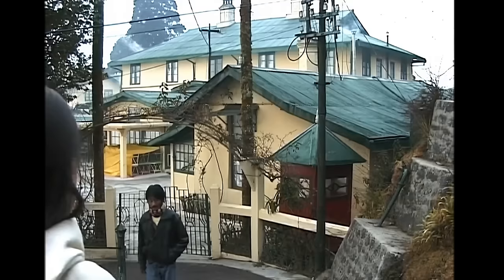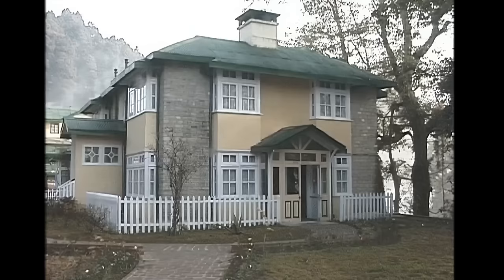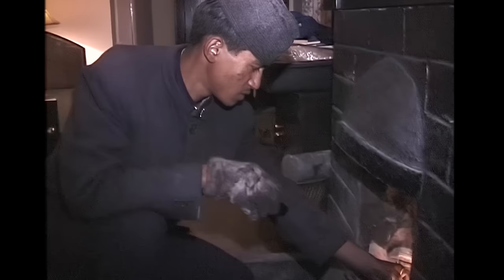On the opposite flank of Observatory Hill lies the Windermere Hotel, a favourite with tourists for its atmosphere of the old Raj. Rather like the railway, it's not an intentional time warp, just something that works so well there seems little point in changing it.